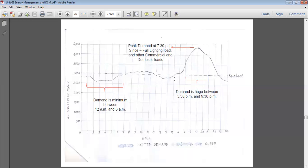So if you want to improve the load factor, definitely the difference between average load and maximum demand should be as small as possible. It is going to occur only when your load curve is somewhat flat, or does not have a large difference between the maximum demand and average load. For example, in this curve, the load is no doubt going to increase somewhere, but the increase in load is not so high, like the one where my cursor is.